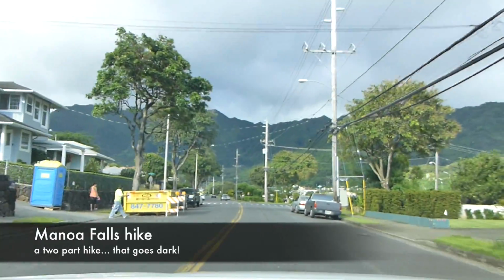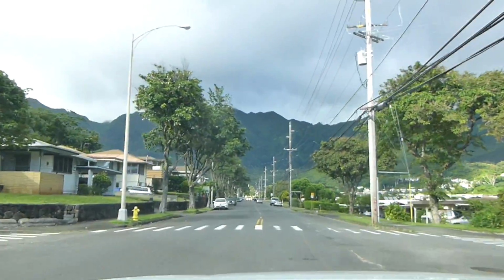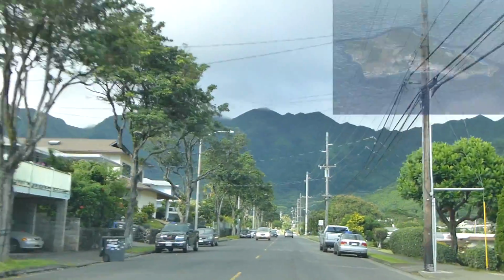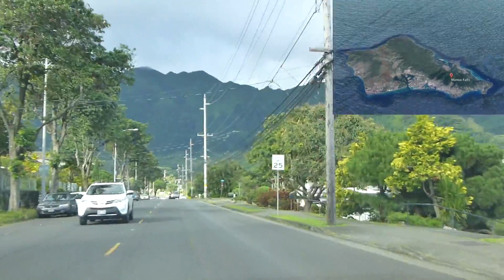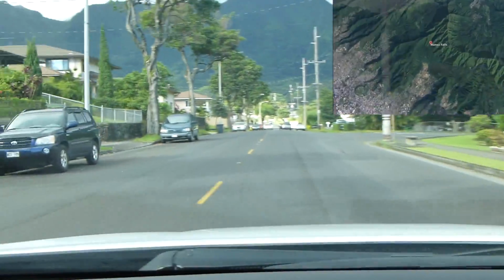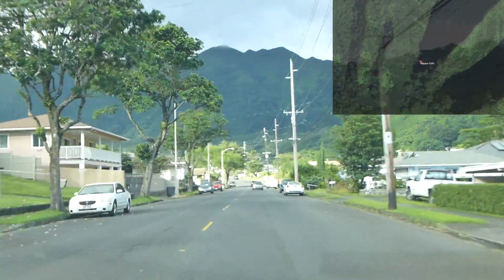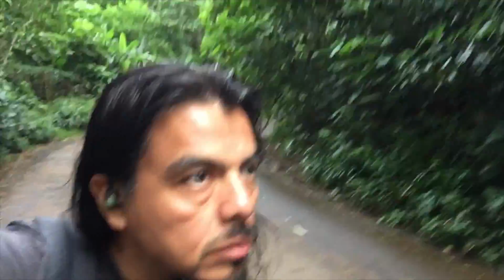About a mile and a half from my destination, Manoa Falls. And I just thought I'd show you just how awesome this place looks here. It's a lot different from Kona, that I will tell you. But it's a very nice place. Look at that. Thing is huge.